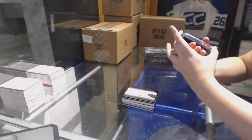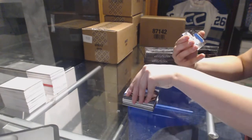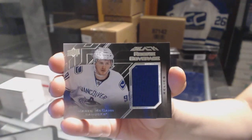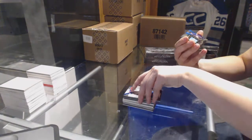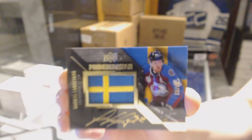We've got for the Washington Capitals a Pro Penmanship auto of John Carlson. Rookie coverage jersey for the Vancouver Canucks, Jared McCann. And we've got a numbered to 99 Pride of a Nation autograph for the Colorado Avalanche, Gabriel Landeskog.